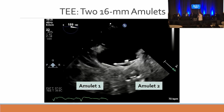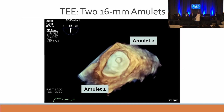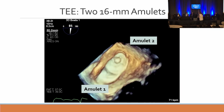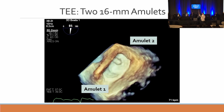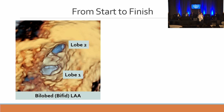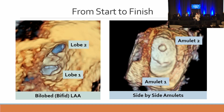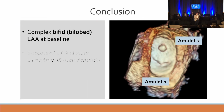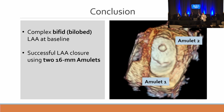Okay, and now this is Amulet 1, Amulet 2, and if you want a 3D, it's really like one on top of the other. Nice, huh? This is Amulet 2, the one close to the pulmonary artery. And then from start to finish, we started with the bilobe or bifid appendage, and we ended up with the side-by-side 2 16 millimeter Amulets.